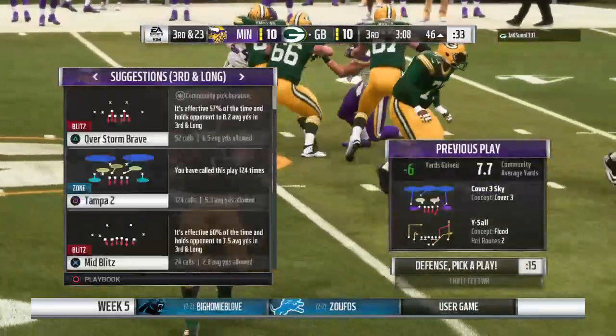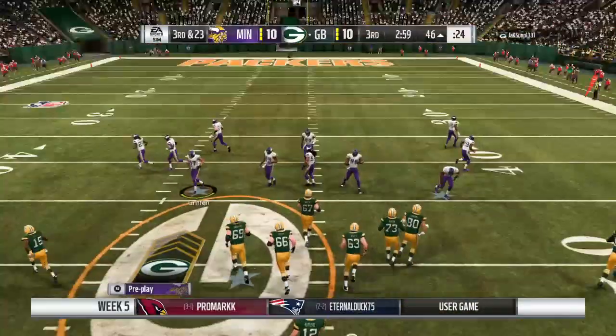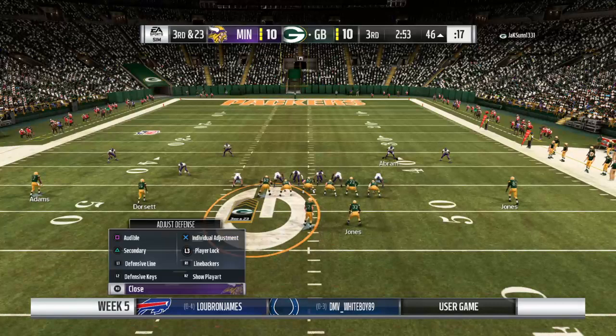Okay, let's go back a little bit and see if my schooling comes to the front. What's that old saying? Those who forget the lessons of history are doomed to repeat them. That's the same guy who's gotten back-to-back sacks. I think a double team may be in order.